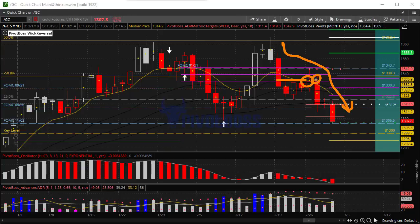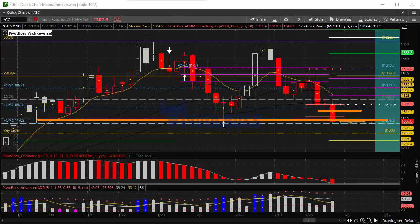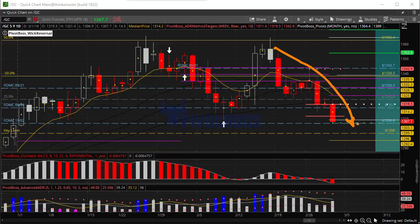On this session here, rejected the 1335 halves, and then led to a stop run day, which again got our 1317s, and now here we are testing prices below the previous month's low. And that's all we talked about before, just taking out this low and coming down into this zone between 1305 and 1310. We've now done that. So this move right here is pretty much complete.